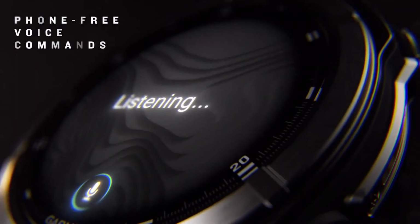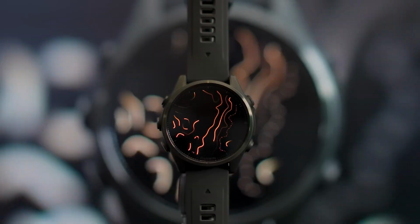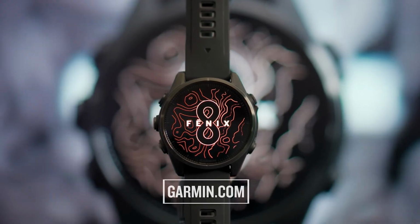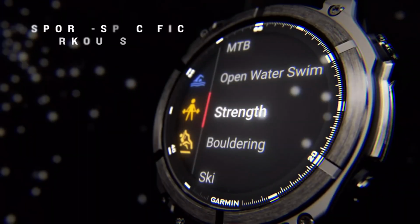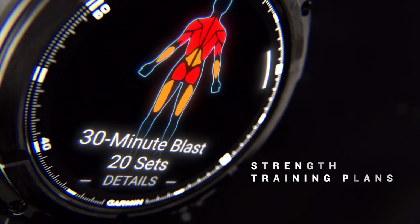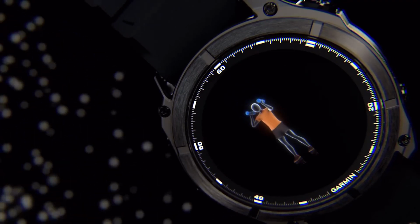And then there's the pricing concern. Smartwatches are getting more expensive, and not everyone wants to shell out over $1,000 for features they might not even use daily. If the Fenix 8 Pro doesn't bring significant advancements beyond the leaks, it could feel more like an incremental upgrade rather than a game-changing release.